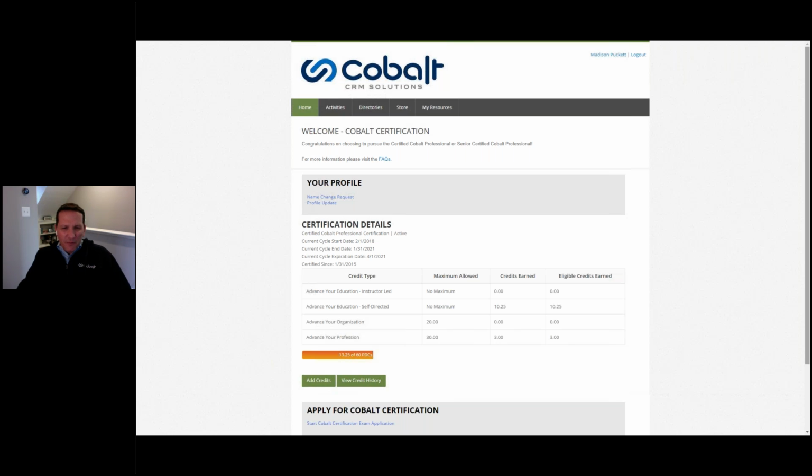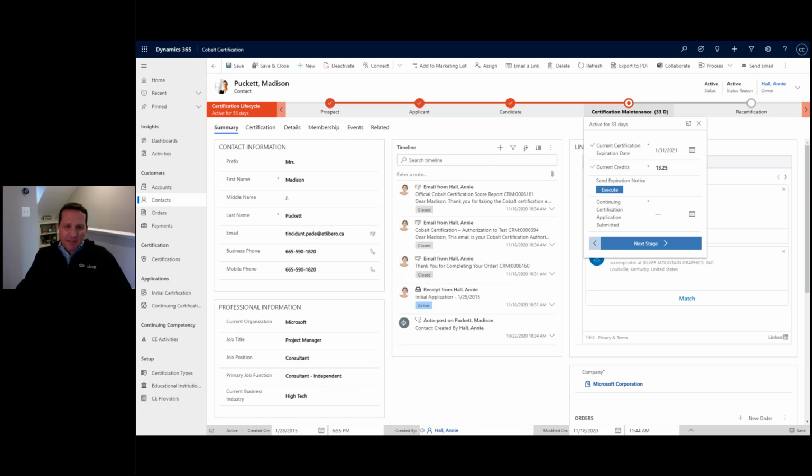To reiterate, all of this is configurable. Maybe your organization has 7 different categories continuing education credits fall into. Maybe all the credits just go into one bucket. It's even possible that instead of continuing education credits, certification holders need to take an exam or provide proof that they are still practicing to recertify. Cobalt's solution is flexible enough to meet all of these requirements. So now that we've taken a look at the portal side, let's switch gears and go back to see how our solution is configured on the back end to make staff lives easier.